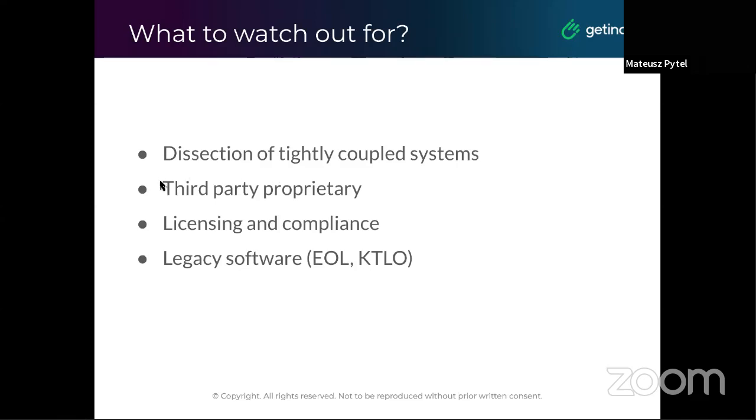Another thing that may cause problems is third-party proprietary software, some old systems, let's say like IBM database and so on. Those are things that are not easily moved to the cloud. Definitely, some of them are even hardware bound, so it's impossible to move. It may be a better solution just to try to replace it with something else that fits the business needs, but it's not the exact same solution.